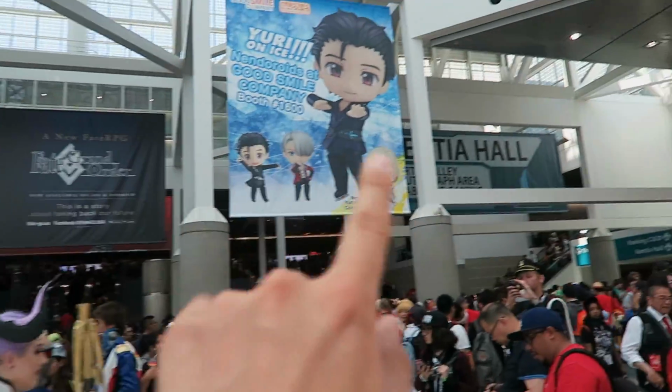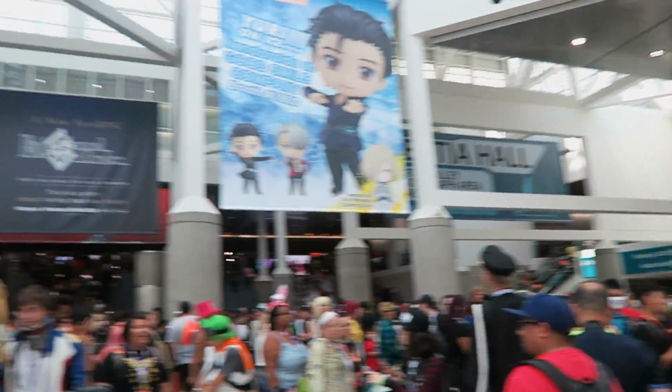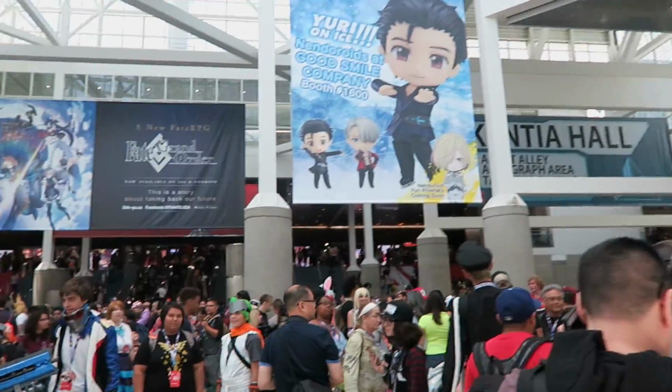Upstairs, way up there, I don't know if you guys can see, there's people walking. That's where panels are taking place right now, so I don't know if I'll be able to record any because usually there's no photography or anything near there. But let's go to the exhibit hall over there.